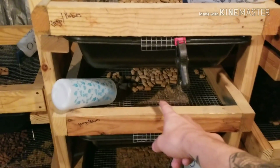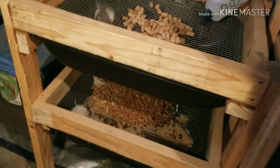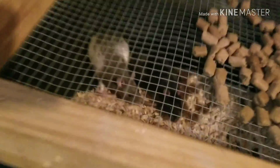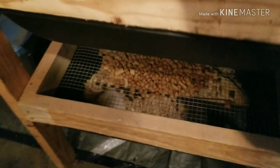But yeah, this is more females with babies, a female with babies. Over here I got a couple of females. She's only got a few babies left. I fed off a bunch of pinkies the other day. Down there's some more. They do have water. It's back there though.